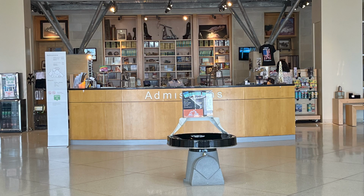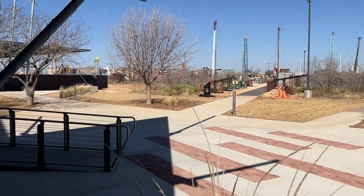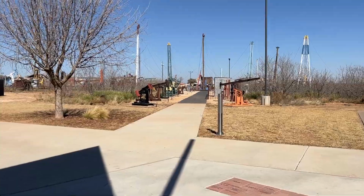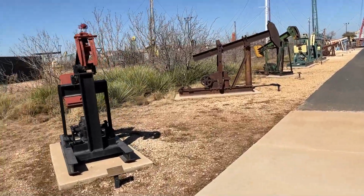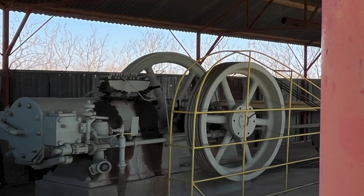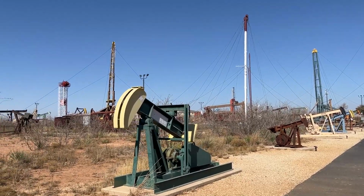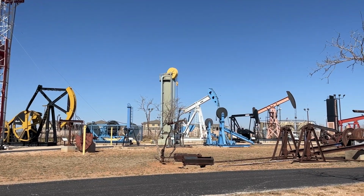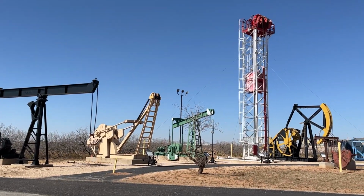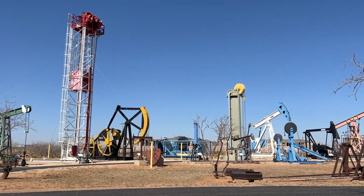If you turn right, you will find the gift shop and exit. But don't leave yet. We need to turn left to go out to the oil patch. The outdoor displays capture the history of the mechanics and engineering through a vast collection of antique equipment. One-of-a-kind exhibits in the oil patch include the Central Power Unit, the 1920s rotary rig, National No. 3, the triple mast rig, which is capable of drilling to depths over 14,000 feet. This modern rotary rig cost $4 million in 1980.